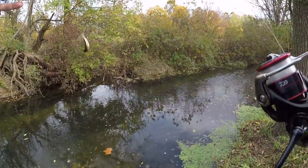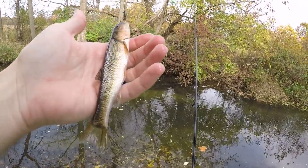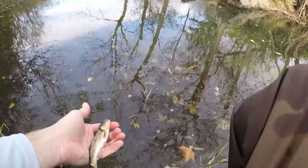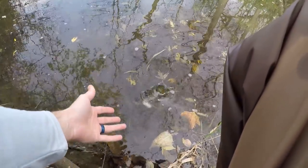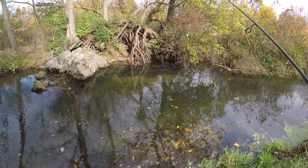Got another one. This is something different. Yeah, that one's different. I think that's just a regular creek chub, isn't it, guys? See ya, buddy. This hole is loaded with fish. There's a ton of fish in here. I'm gonna see if I can get some underwater footage of them.